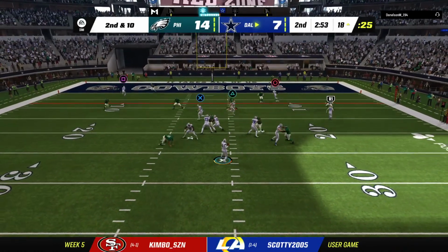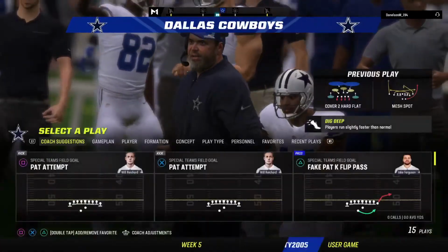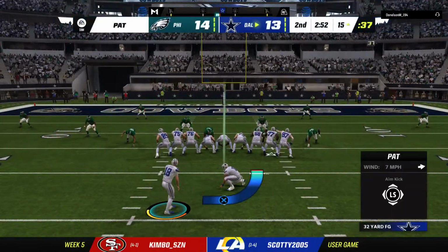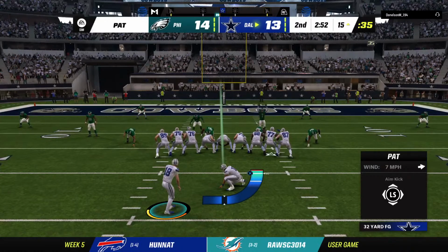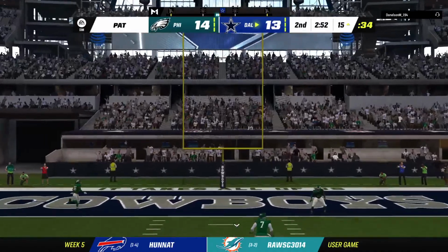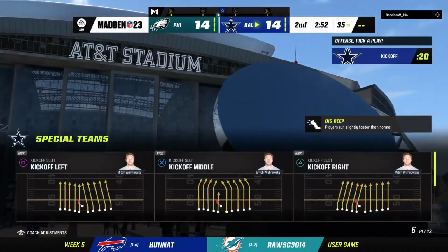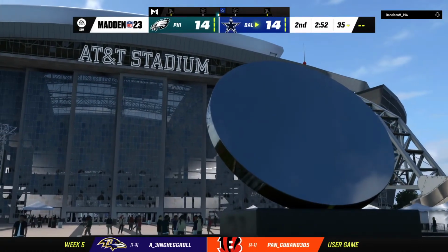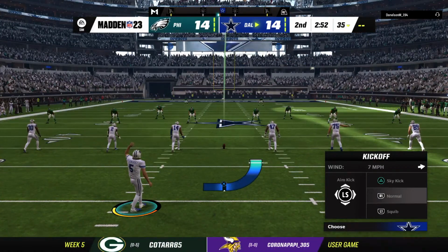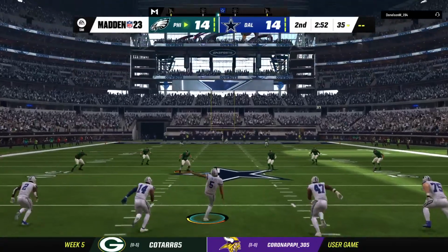Now Prescott. Touchdown, Cowboys. Stefon Diggs, an 18-yard touchdown grab. And the Cowboys are an extra point away now from tying this ball game. Extra point right down the middle. And we are tied at 14. This one tied at 14 now as he sends this one away.